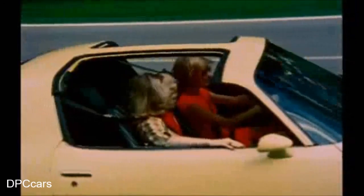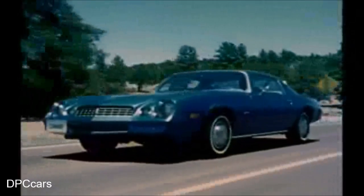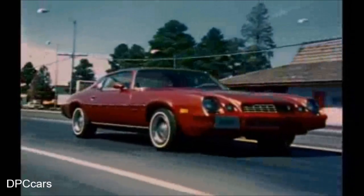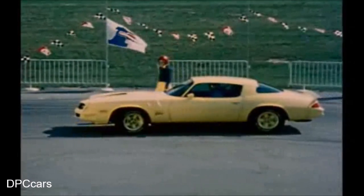Camaro, the driver's car. New and redesigned to offer you more driving pleasure than ever before. We would now like to take you on a demonstration drive in a 1978 Chevrolet Camaro.